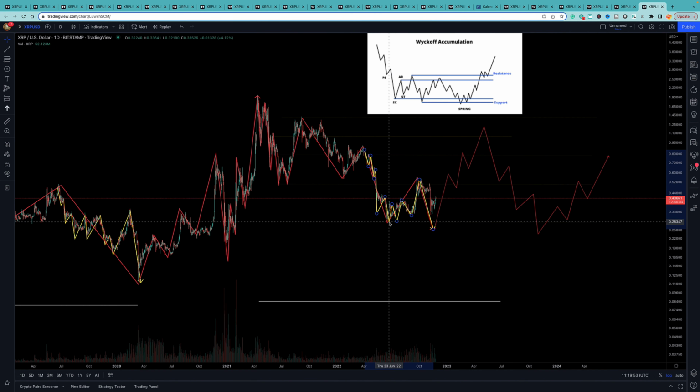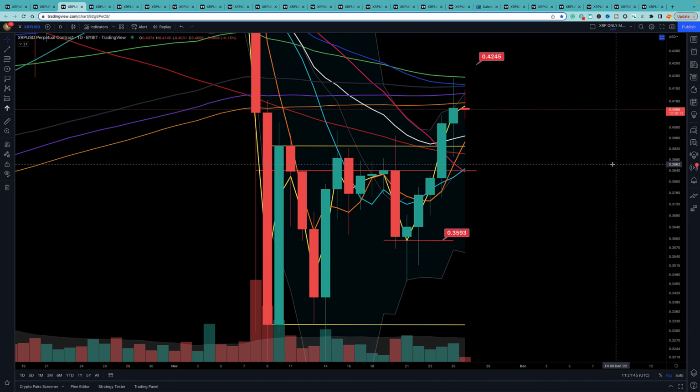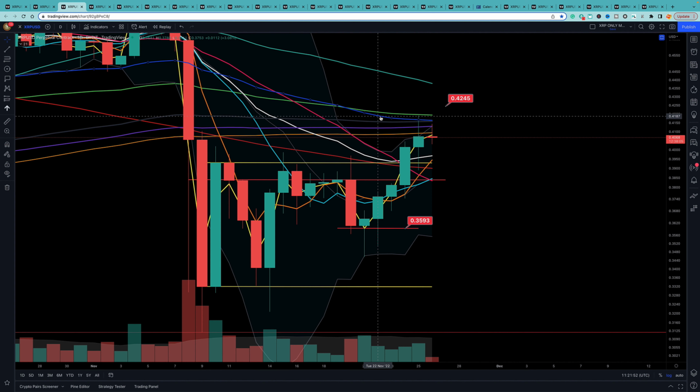Show you now on the daily. On the daily, it has retraced back to, has it hit it yet? Yes, it has. It is retraced back to the 55 EMA, and you can see from the crossing here, here's the 20, here's the 55. So here's the back test to the 55. Seems like there's a rejection from it going on at the moment.